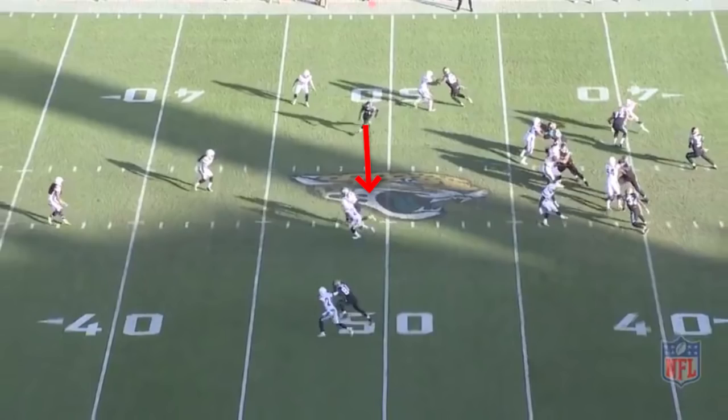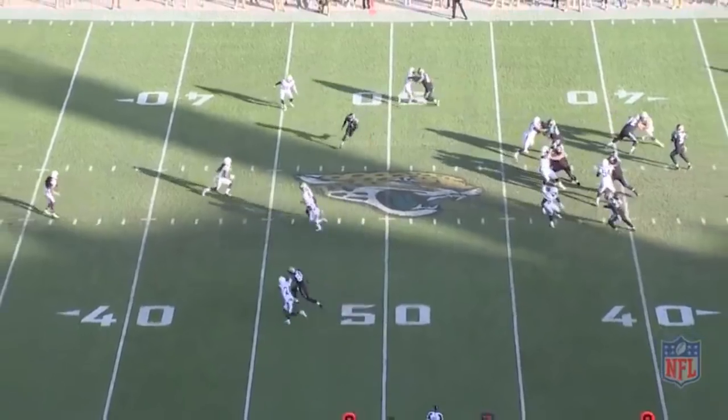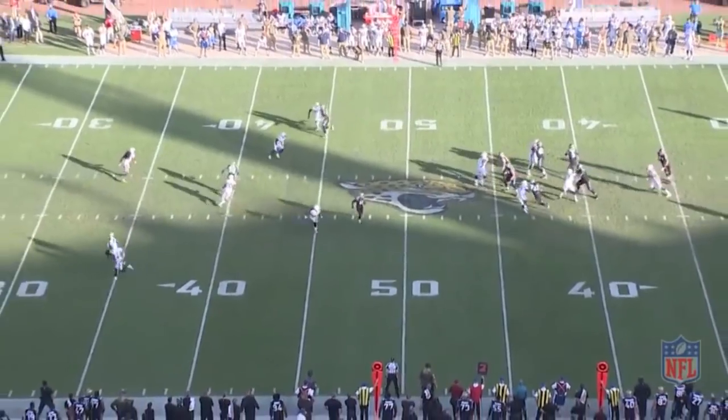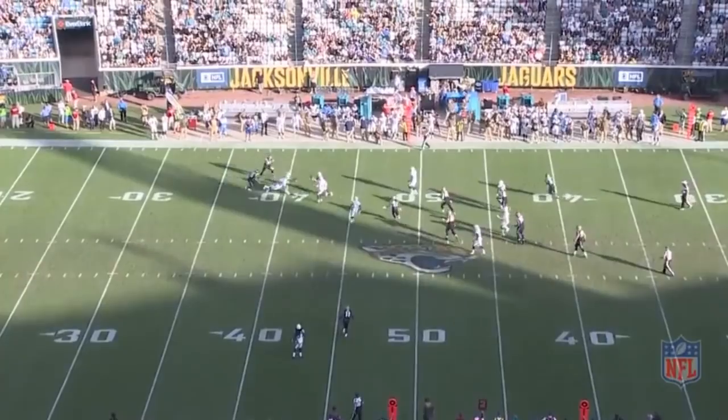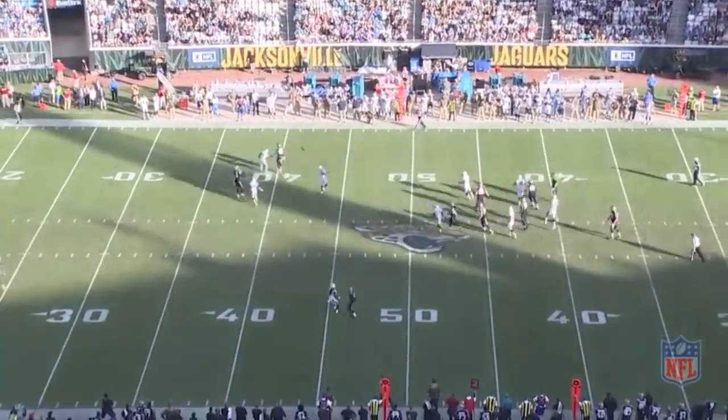Fine, you don't throw it. But man, the whole defense has rotated. As he staggers around back there, he just does not see anything. He just does not understand that Allen Hurns is not open. It's just a terrible read.